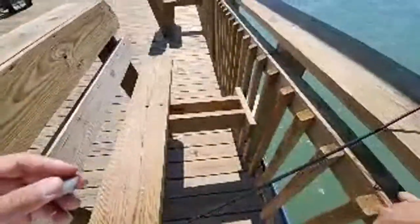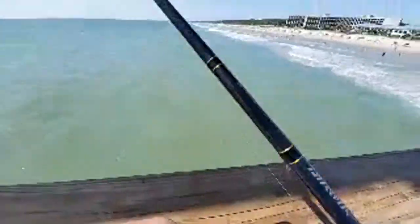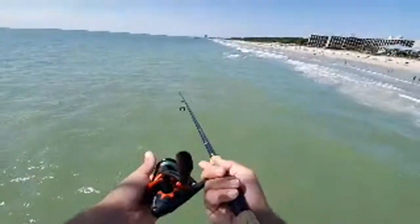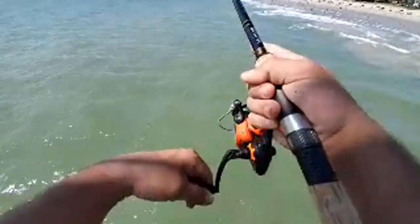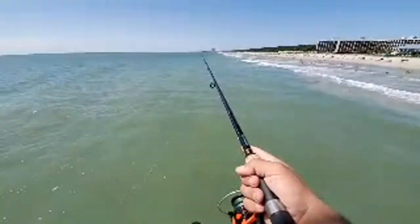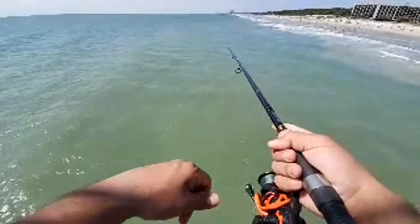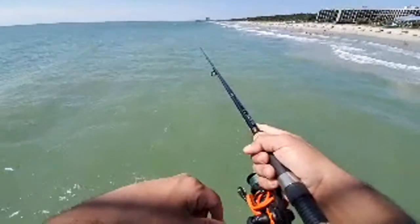What's up, Ron? Decent pompano bite today. I got a few hours of fishing today.